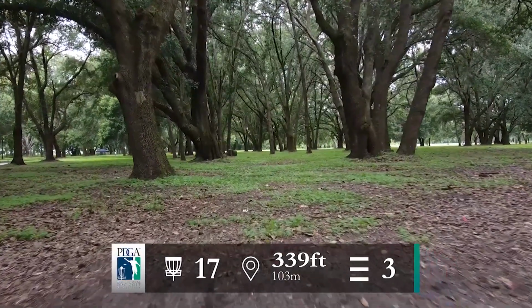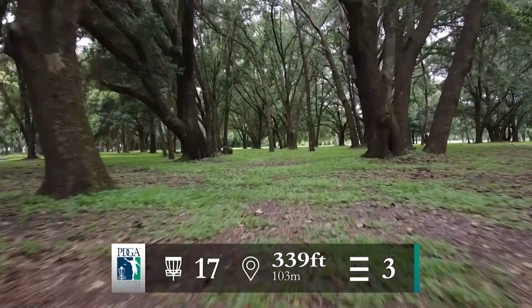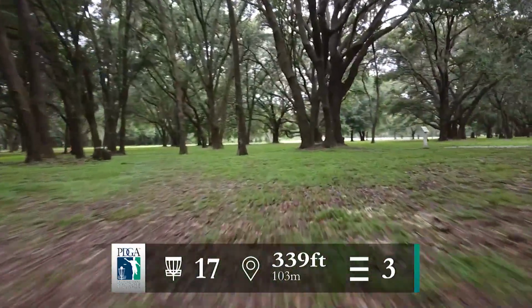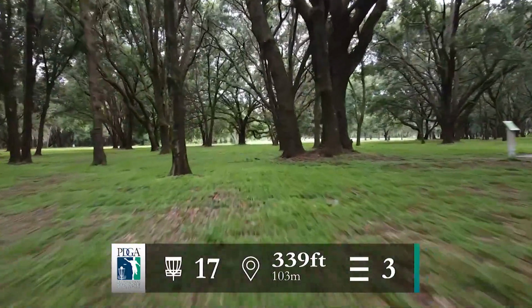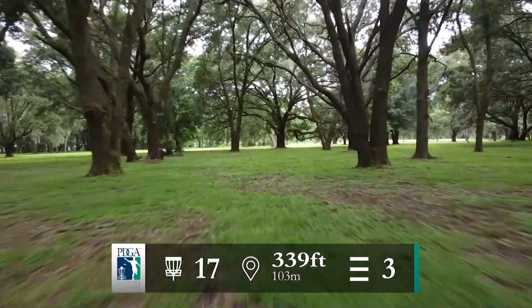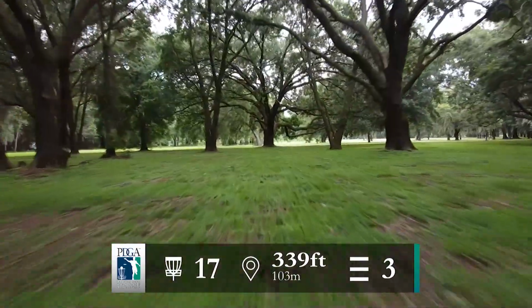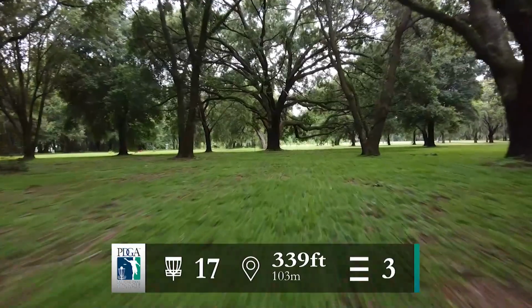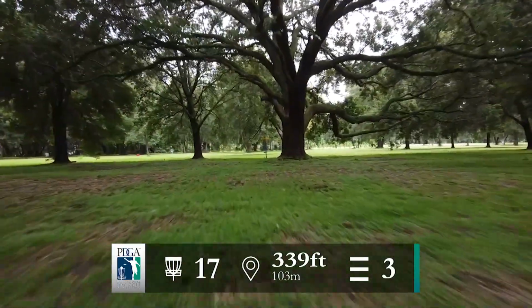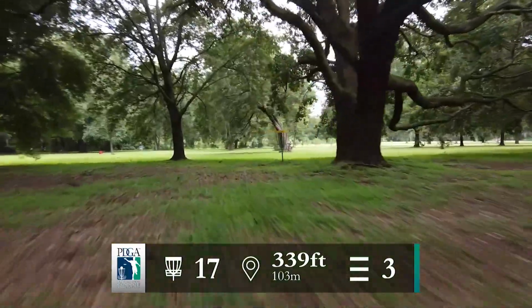And we're going to move on to hole 17, our second to last hole here at Lake Hiawatha, a 339-foot par 3. Spread out trees. You've got a couple different gaps, nothing too tight, but you do have some room out here. It does open up a little bit in the middle here, and then this basket is tucked behind this pretty big oak tree here. I believe these are oaks, right?